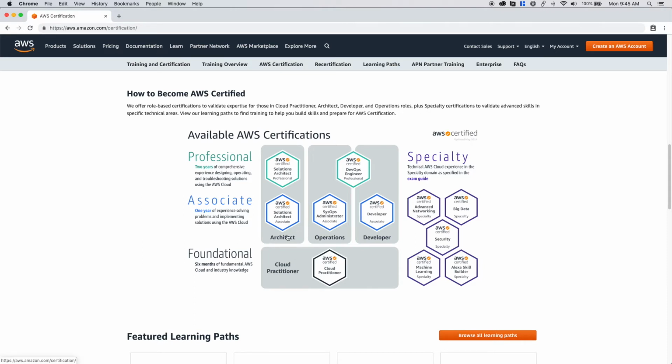Moving on, I just want to show here, it says for these associate certifications, which are the blue ones, you need 1 year of experience solving problems and implementing solutions using the AWS cloud. I'm just going to be upfront: you don't need that. If you have IT experience and you understand networking, systems, and databases, and you know what those things are, then that should be enough experience for you to dive into the course, get a better understanding of what the services are and how they work, and really just learn how AWS works altogether.